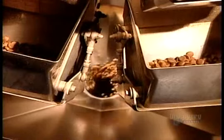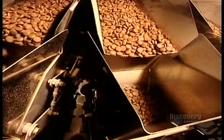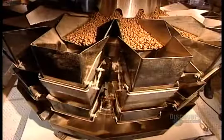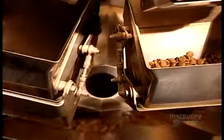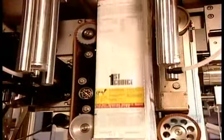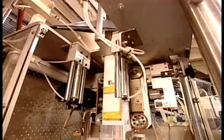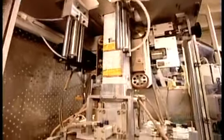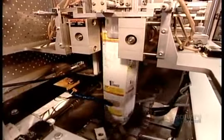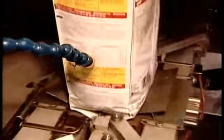In the packaging department, automated scales weigh the exact quantity per package. This batch is destined for 3-kilogram bags. The package sizes range from just 400 grams all the way up to 20 kilos. Shelf life is from 12 to 16 months, depending on the formula.